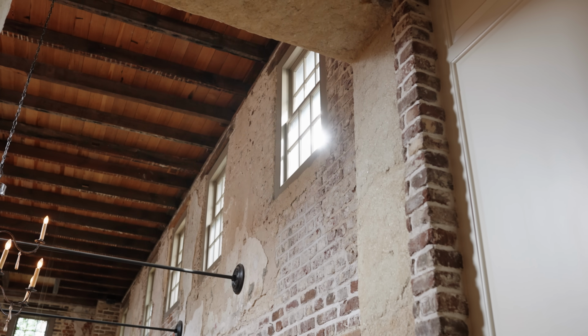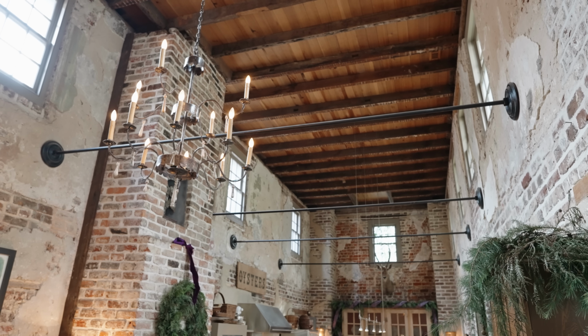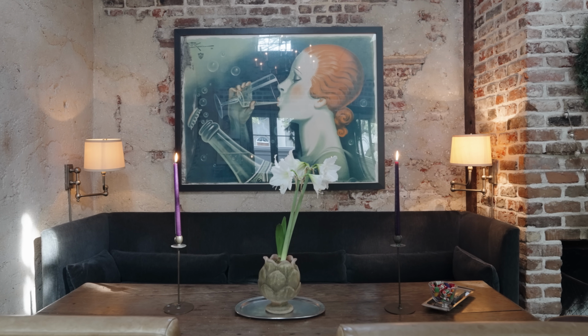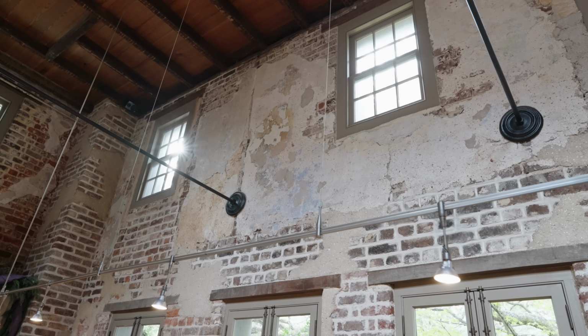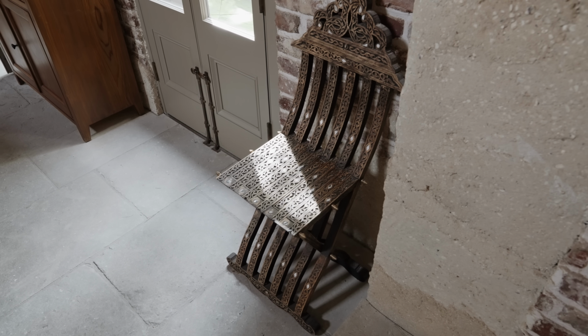This is clearly our kitchen. Formerly it was the stables to the main house, and these hurricane rods, which you'll see on the outside of homes, we have used on the inside to look great architecturally, but they are a structural element. We certainly don't want to see the next great earthquake in Charleston.